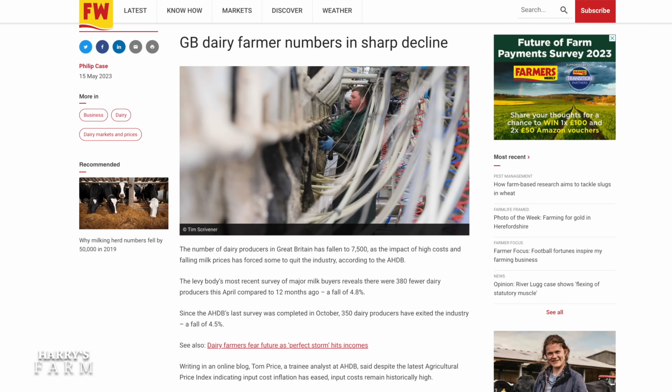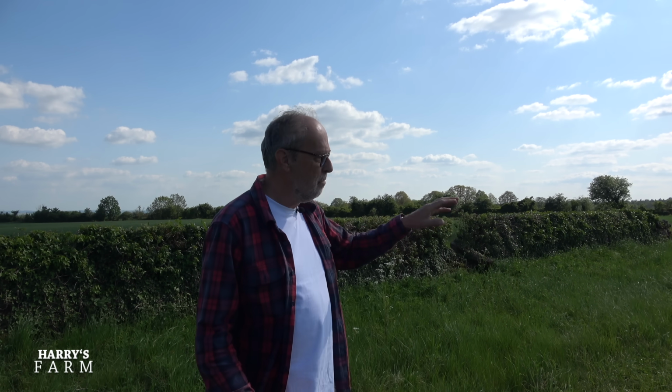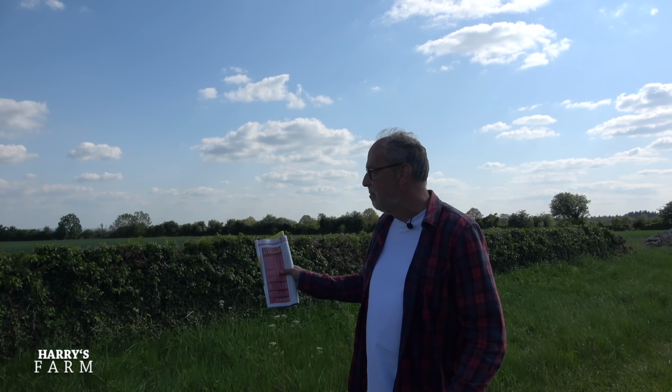So dairy is another one. They would like to be out of dairy because they're not actually getting the price that they need to be able to continue. But the arable farmer, it's a yearly cycle, so this time next year will be very interesting of how much of the land is cropped in arable crops and how much has gone into environmental crops. We won't know until this time next year, but I think there might be quite a change.